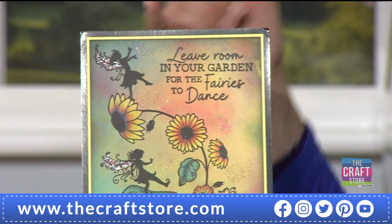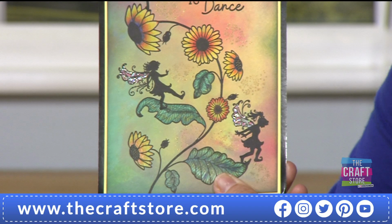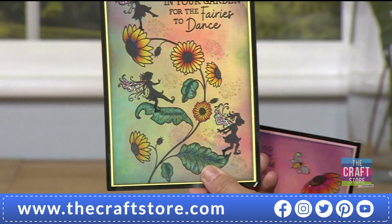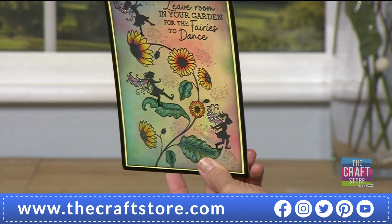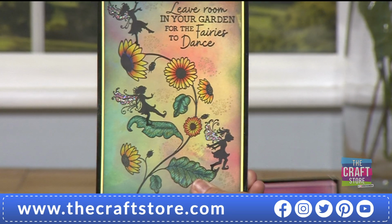And I'll show you some really simple tricks in a little while. Amazing. Here you go. And that's a perfect example of the fairies dancing on that lovely large stamp. Yes, so that's Pixie, Trixie and Dixie. It's so cute. That one is by Xiumin.